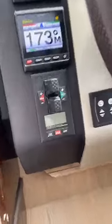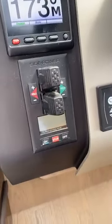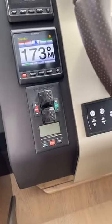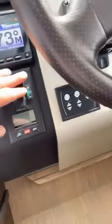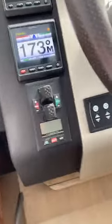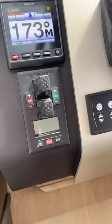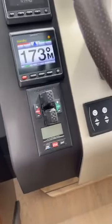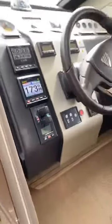And also you have the thrusters with proportional thrust, so when you're docking, it's not either on or off, it only uses the thrust that you need. And you can also lay the boat along the jetty and push the hold button, and the thrusters will push the boat into the jetty automatically.